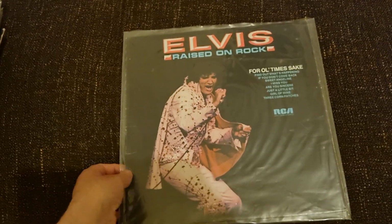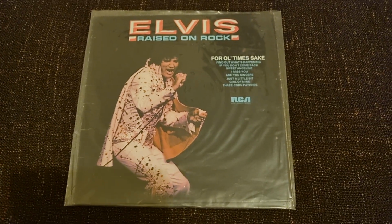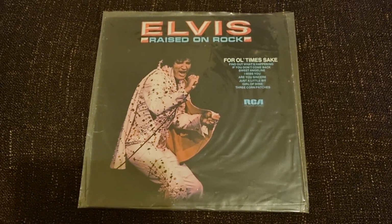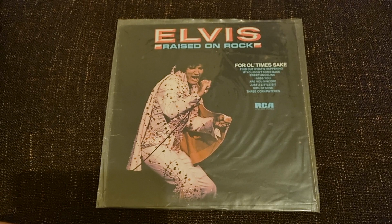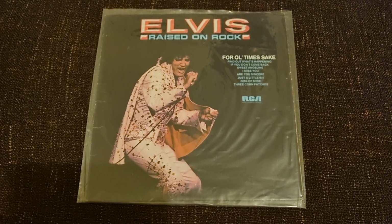So there we have part two of my Elvis Presley vinyl collection. How many of these do you have in your collection? Have you seen all of these before? Some of them are quite rare. If you want any additional information on any specific one in particular, please leave it in the comments below and I will get back to you as soon as I can.